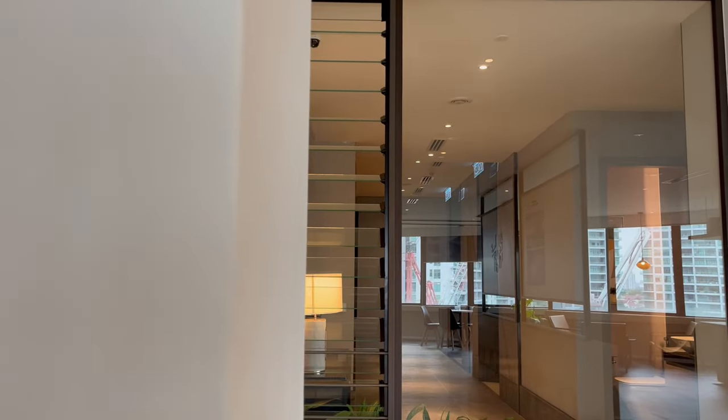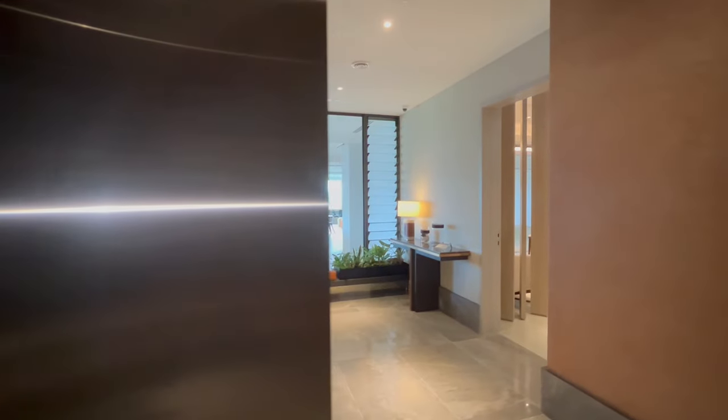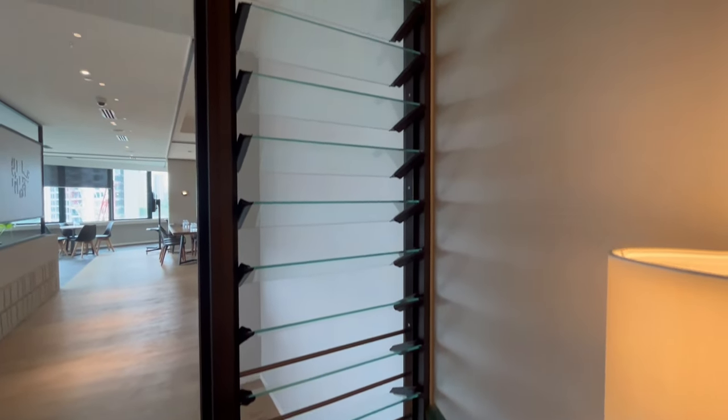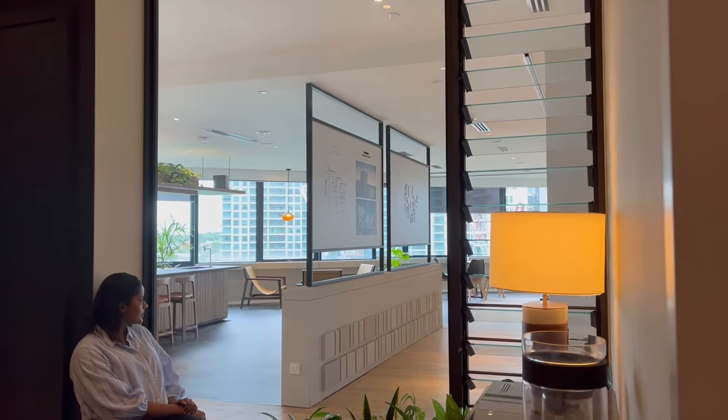Each unit has their private lift lobbies, and most interestingly, while walking here, you can see a fixed glass panel with our Breezway Louvre windows. Unlike the usual private lift lobbies, where they'll cover this area up with wall, Aetas install our louvres instead, which helps in bringing the natural lights and ventilation while enjoying the stunning view.